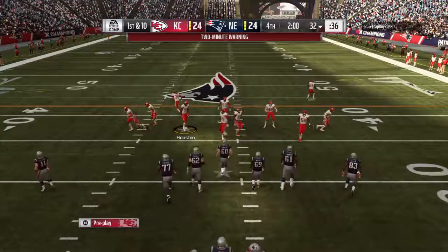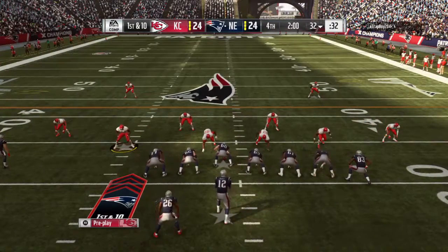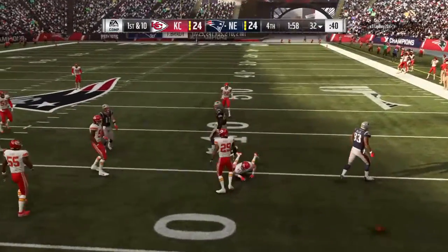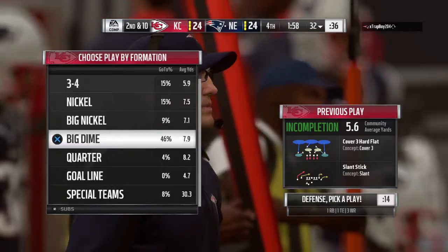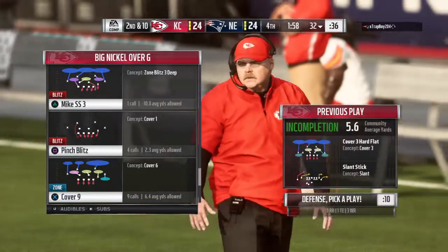From the 32 now, here's 1st and 10. Throwing on first down is Brady. And that is incomplete here. Daniel Sorensen there on the coverage. This defense hasn't had the best showing in this game, but a critical knockdown there. If they can hang on, I guess the end will kind of justify the means.